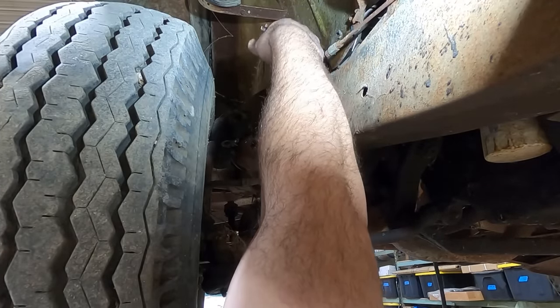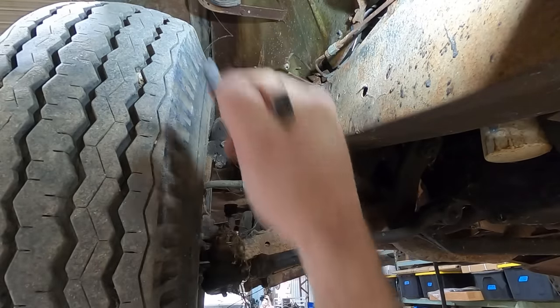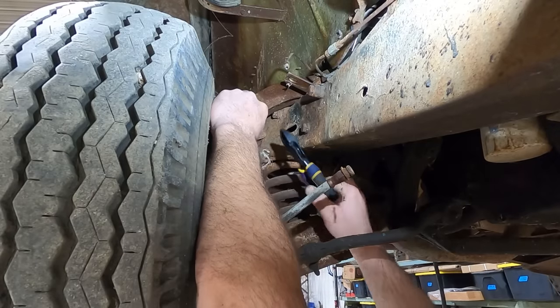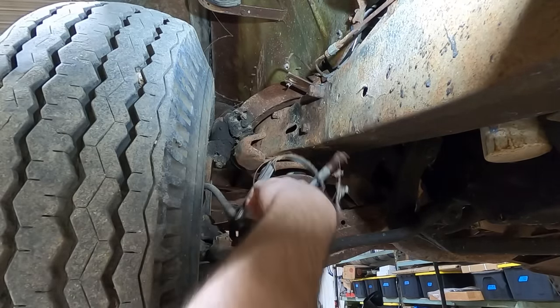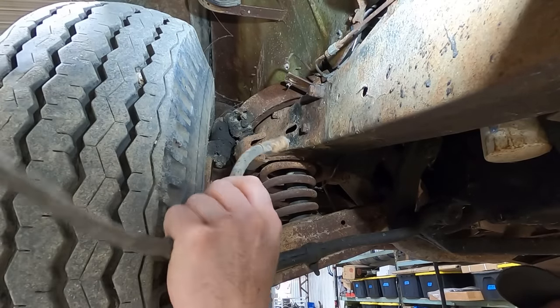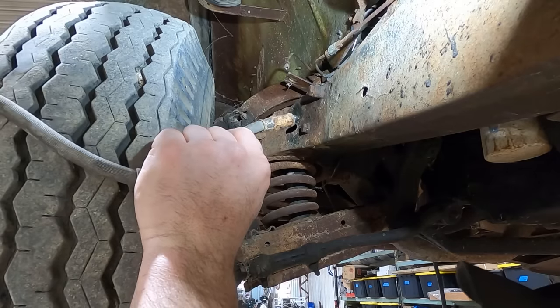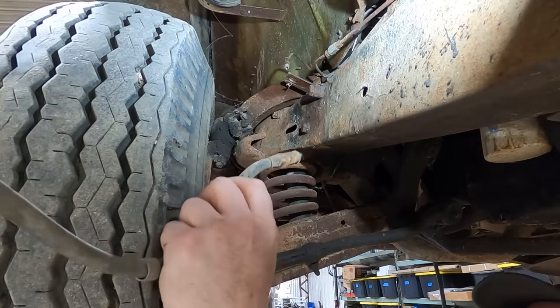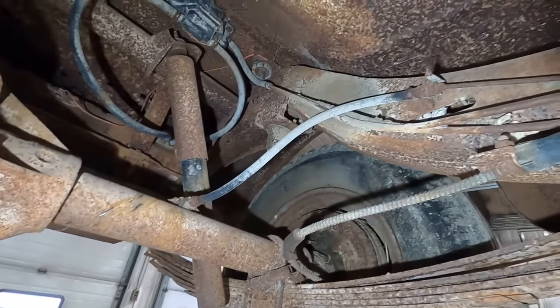Well, I guess that was the line that wasn't hooked up. All right, this cable, wire, whatever it is, has gotta go. It's in my way. All right, go dig through the stash, see what we can come up with. That looks GM-ish to me. That looks everybody-ish. All right, let's do the same thing. Get this back one off here.